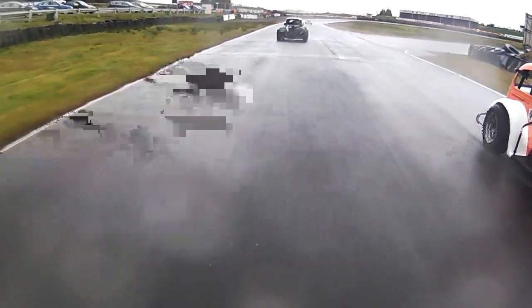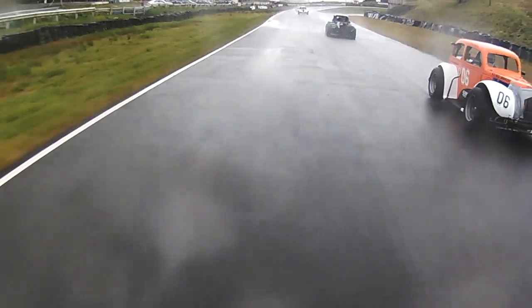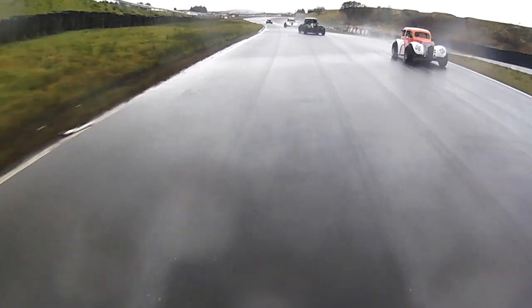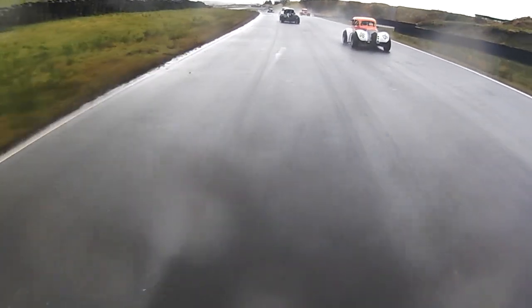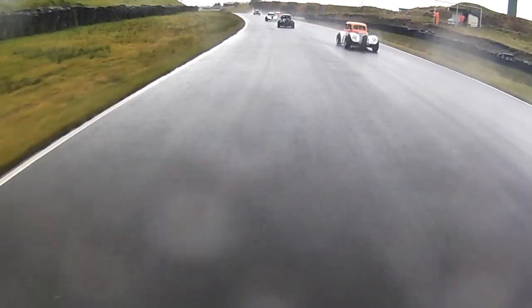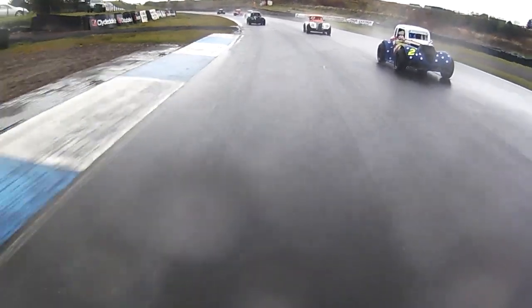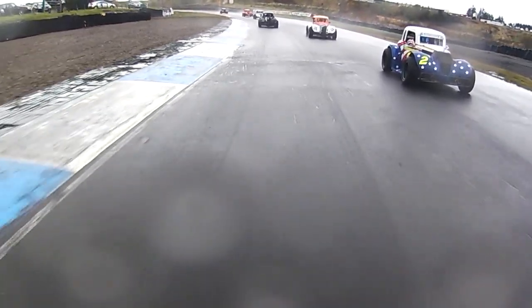Right now we get a fairly dodgy shot of Duncan Vincent there as we look on board backwards from him at the guys. A few people weaving to warm their tyres up or try and generate some sort of tyre temperature, but heating up the brakes is just as important in Legends, and you can heat the tyres up by a little bit of braking and accelerating.